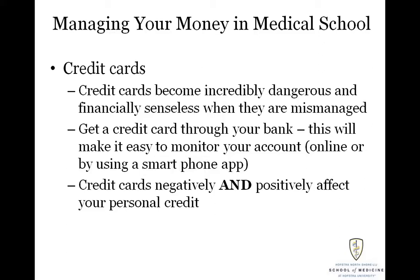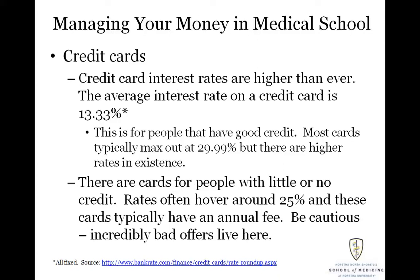And it's important to know that credit cards aren't all bad. They do negatively affect your personal credit, but they are a primary way of actually establishing personal credit. So it's important to recognize how a credit card actually works. Credit card rates now are higher than they've ever been before. The average interest rate on a credit card is about 13.33%, and this is for people that have good credit. Most cards typically max out at about 29.99%, which is absolutely insane.